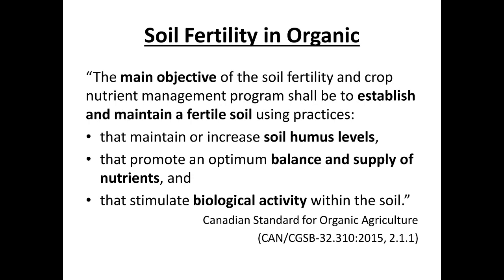So we're going to talk about all these things a little bit today. I'm going to focus more specifically on the first two, with the third one, the biological activity, poking its head up all over the place. So we'll hear a bit about all these things. And we're going to start by talking a bit about soil organic matter.